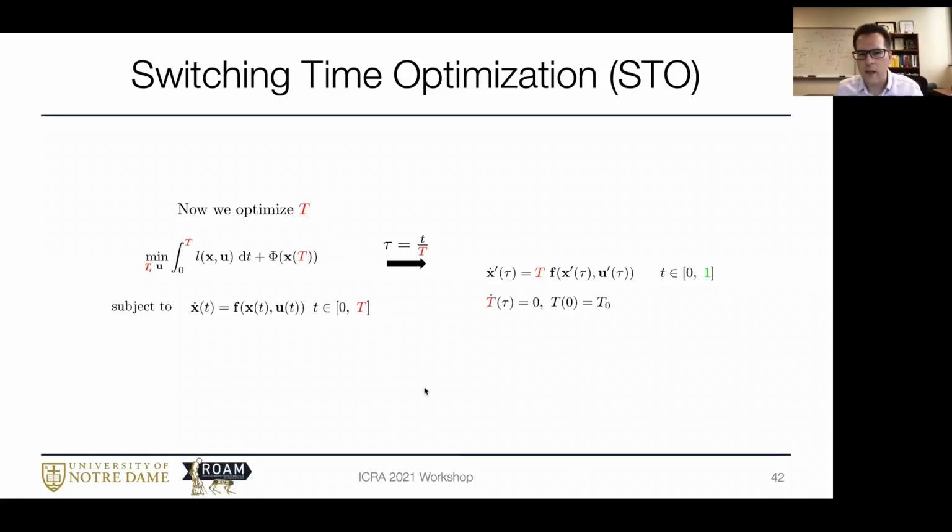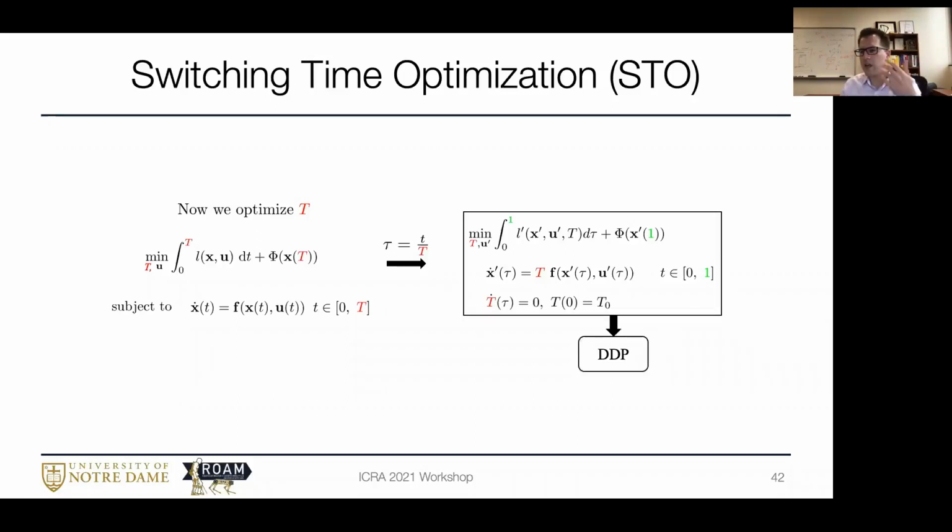And if you then add this time as a state in your problem, where if I had a size n state, now I have n+1, with time as a state variable, I now have a fixed time problem, and I can throw this to DDP. DDP, through its usual machinery, will give me the sensitivity information regarding how changes in this timing variable will result in changes in cost. It's quite similar in spirit to some of the work that you did, Farbod, in terms of optimizing the switching times. But here we are getting second order information by employing the machinery of DDP.